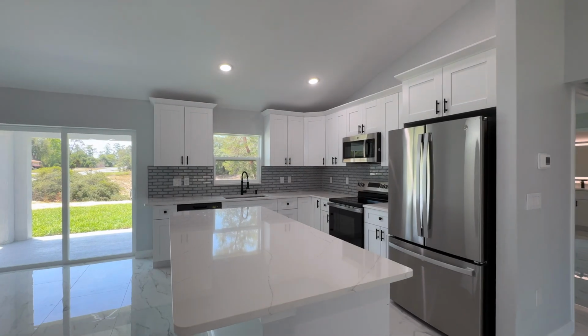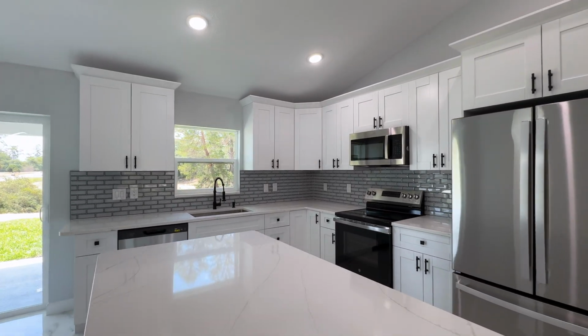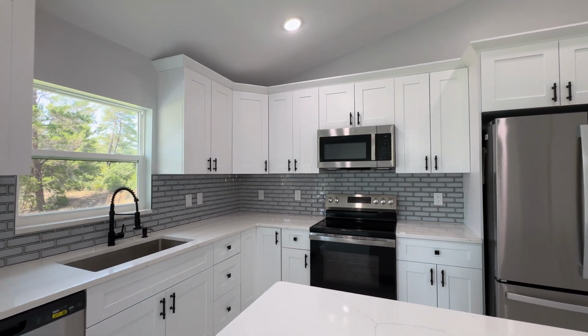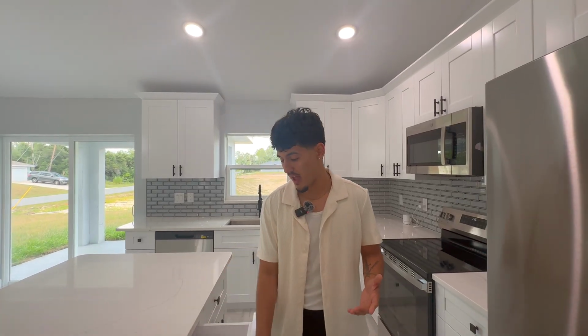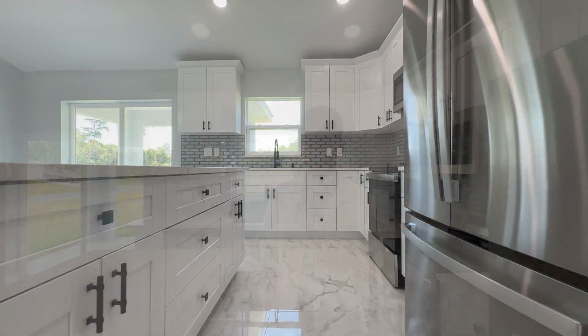And what we're going to see in our kitchen is we have a large island with a breakfast bar, as well as these all white cabinets, 42-inch uppers with crown molding. And we get a good amount of cabinet space in this home. Right here, you guys are going to see we have really wide cabinets. Our cabinets are going to be paired with our black hardware along with the soft close.